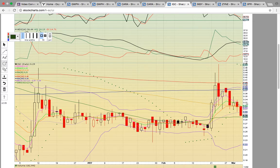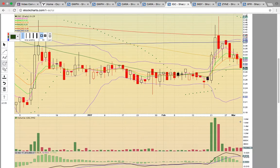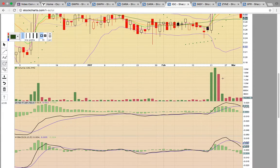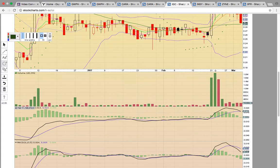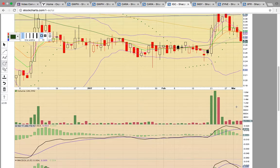If it fails to hold the middle Bollinger Band support level at 30, that could signal downside risk. So this is the crucial level for IGC to bounce off of. We're looking for a bounce off of it next week. Notice there was big volume on the move up, and then there was this red day where there was profit taking, and then it's been light volume on the pullback.